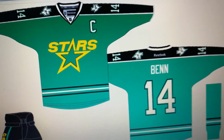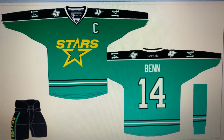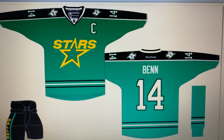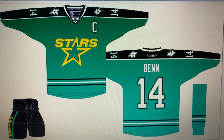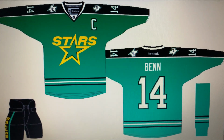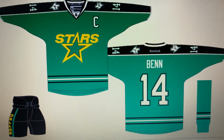And another thing that bothers me is, and this is a concept that I made years ago, but I've always wondered, and it's a funny coincidence that I thought about this concept years ago, because I was thinking, for a reverse retro jersey, a bright green flip of their original white jersey that the Dallas Stars had when they first relocated from Minnesota, I think would have been a much, much nicer choice.